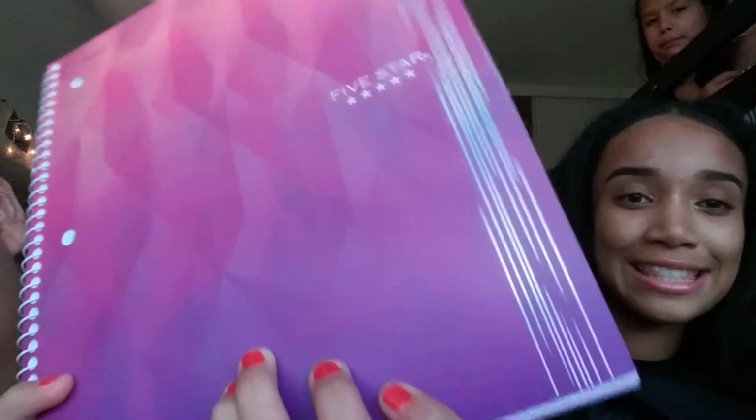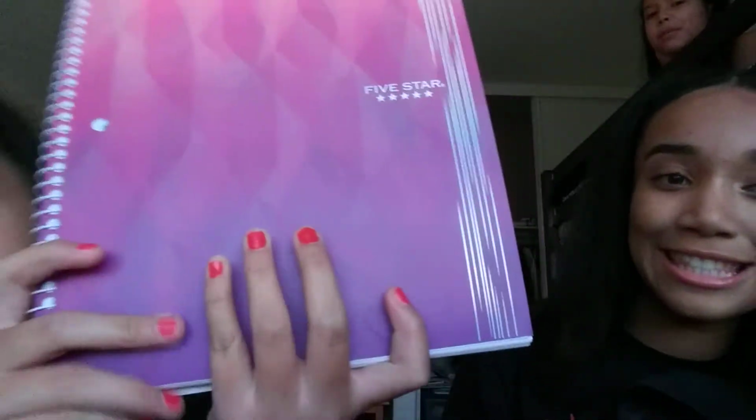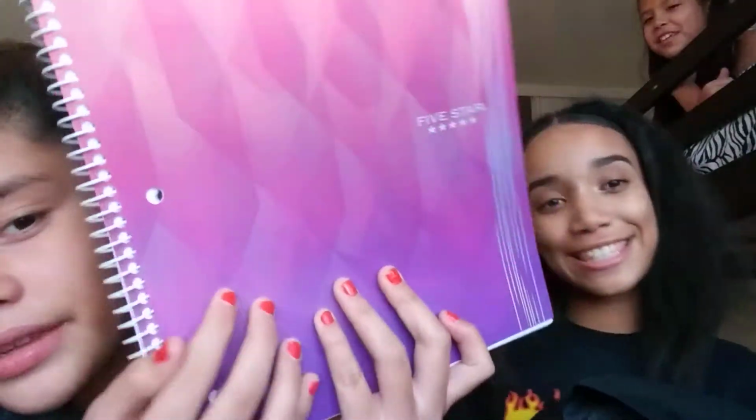And the other notebook I have, and the last notebook I have, is this. This is the last notebook I have. It's ombre. I basically got everything ombre. Pastel colors? You basically got everything pastel colors?